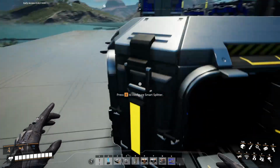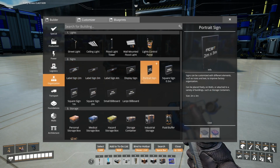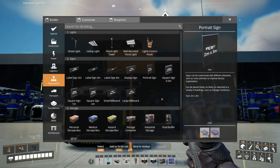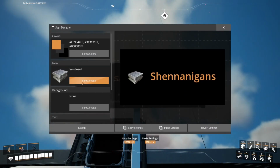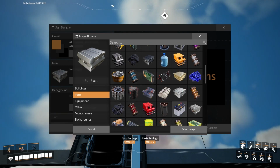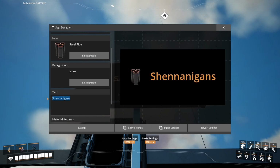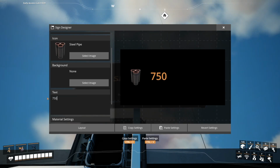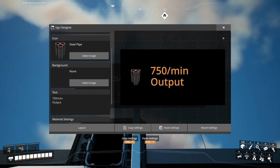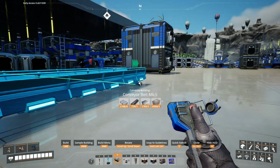Okay, so then this is going to be an outgo. Where's organization? A little display sign. And then we'll call this steel pipe. And this will be 750 per minute output. Yes, and then the 30 will shoot along this way.